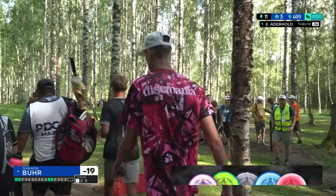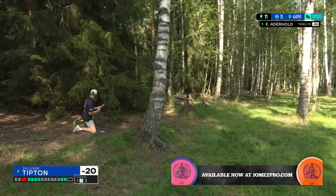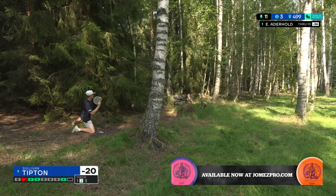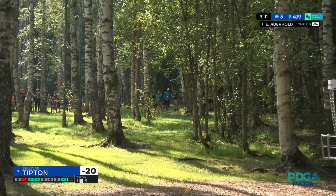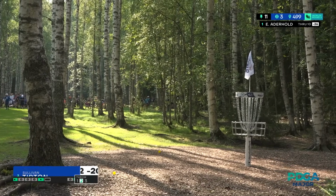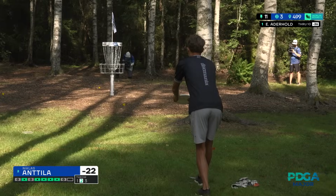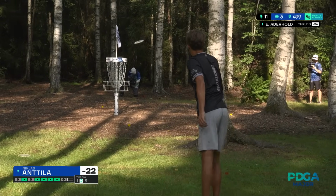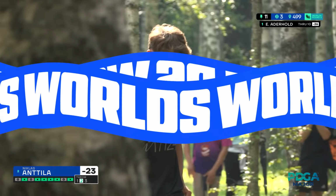Ezra's gonna have a kind of a tester. You're gonna walk up here and think you're pretty close, and you're gonna be at 45, 40 feet. Really good. Also, tests are coming up for Sully. Niklas first for birdie. Of course. Outside the circle like it's nothing.